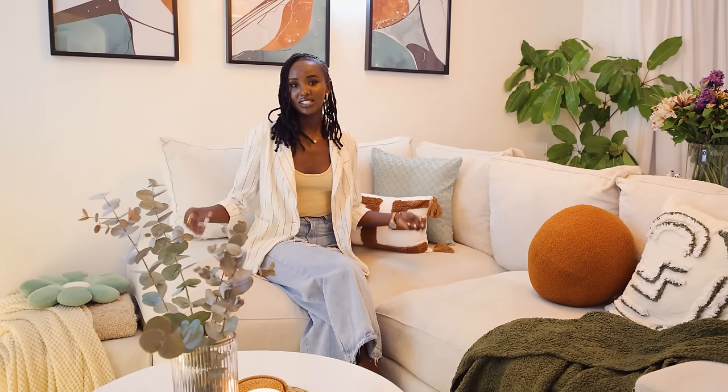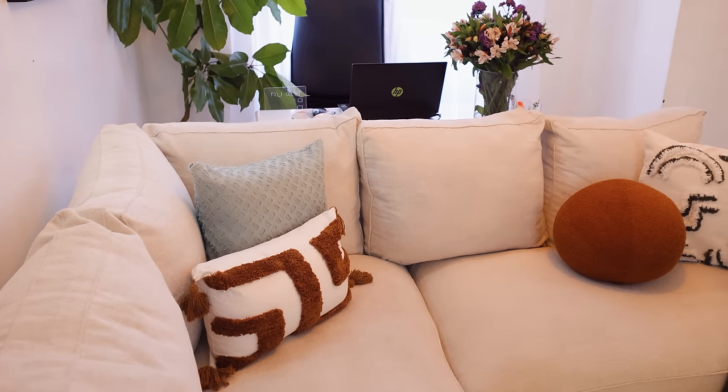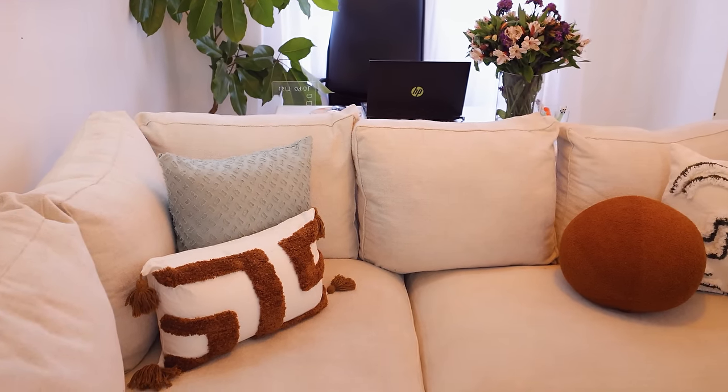Both of them are quite low and it gives that cozy vibe, cozy feel, so she can just chill here with her friends and talk, eat, all of that. So low level furniture really encourages conversation, it encourages a time with friends and family. Yeah, I love this couch. It's a 4-seater custom made couch made by Estless Furniture.